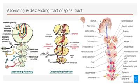anterior spinothalamic tract, lateral spinothalamic tract, fasciculus gracilis, fasciculus cuneatus, anterior spinocerebellar tract, posterior spinocerebellar tract. There are some other tracts like the spinotectal tract, spinoreticular tract, and spino-olivary tract. The anterior spinothalamic tract gives sensation of crude touch and pressure, whereas the lateral spinothalamic tract gives sensation of pain and temperature. The fasciculus gracilis and fasciculus cuneatus give sensation of fine touch, two-point discrimination, and conscious proprioception. The anterior and posterior spinocerebellar tracts give sensation of unconscious proprioception and muscular coordination.